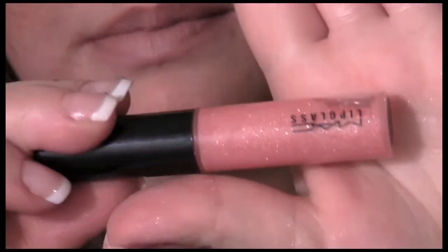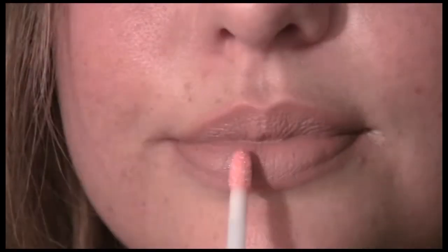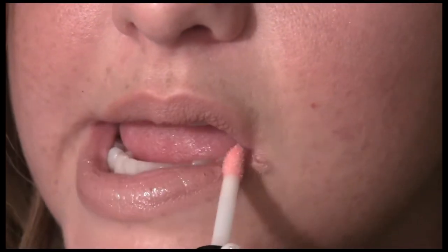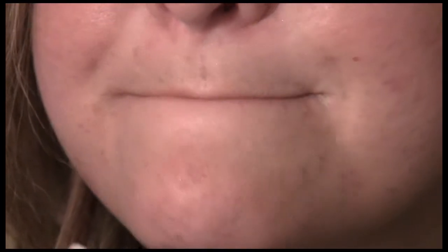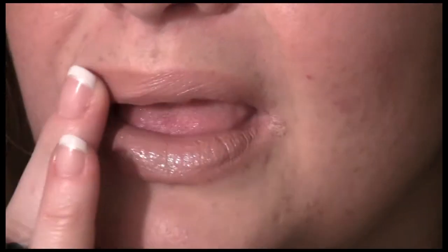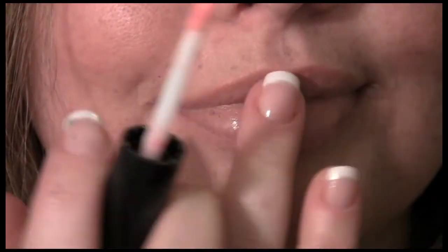Just going to use a matte gloss in Virgin Isle. It was limited edition. So that's the completed look, and I hope you enjoyed it on this new camera.